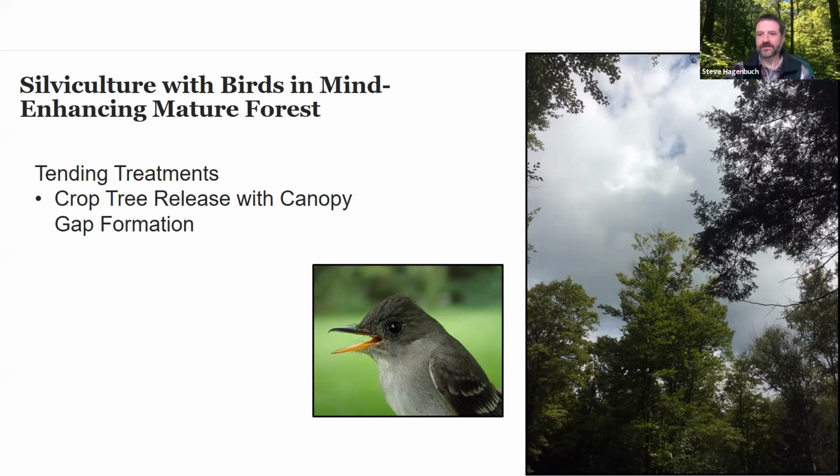Right, exactly. Yeah, thank you. And again, just to remind folks, this is enhancing mature forest. We're not trying to create that young forest at this place, which is why that small gap is really the key in this situation.